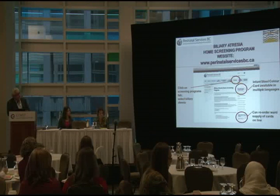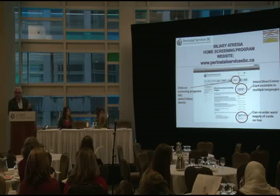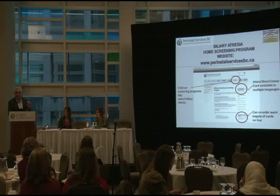And finally, for the individual maternity wards, there's an easy online reorder system so that they make sure they have enough cards on the ward for distribution so we don't run out of supply. We don't want to be in a situation where for 2 months parents didn't get the card. That's not good. Actually, we need every single kid in the province screened.